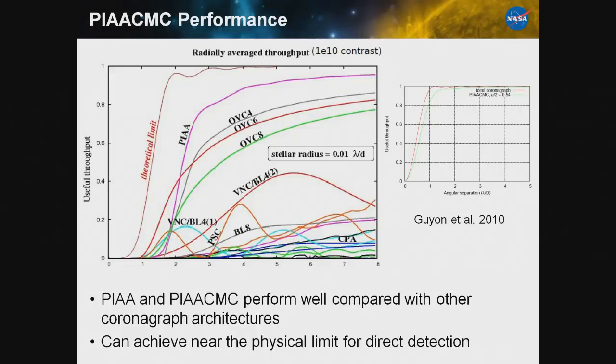So of course, PIAA is not the only type of coronagraph that you can choose. There are lots of other proposed designs out there, but PIAA is relatively good performing compared to the other designs, especially when you consider the throughput that it offers by using the aspheric mirror design in the pupil plane for redistributing the light. In fact, some of the PIAACMC designs can actually approach the theoretical limit that can be achieved by using direct detection.